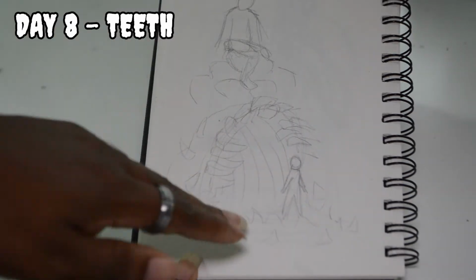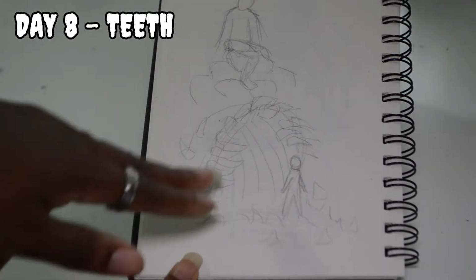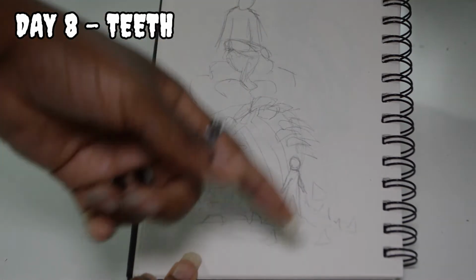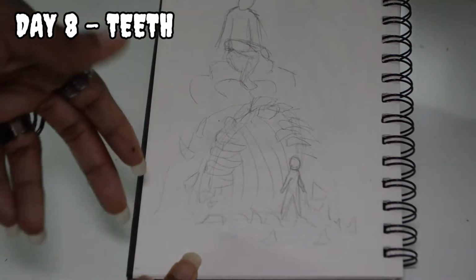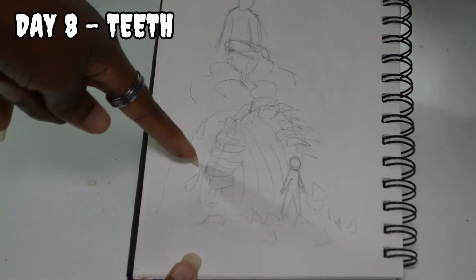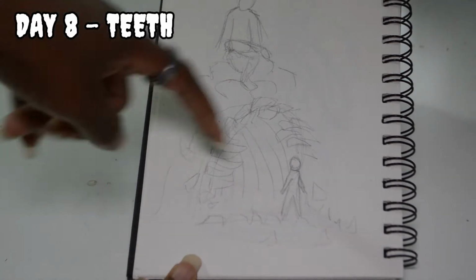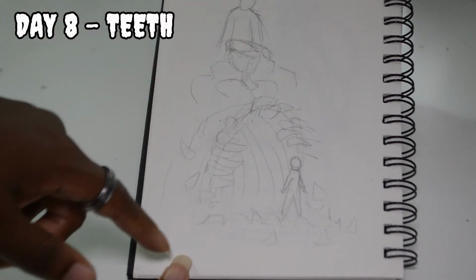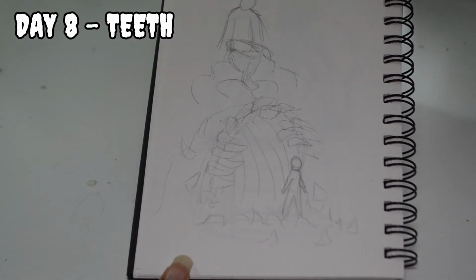I kind of moved on to this composition as someone coming across a cave of teeth or something like that, which is kind of inspired by the scene in Aladdin when he was in the desert and he came across a lamp in the desert with the big old mouth that he walked into. And also the SpongeBob episode with the worm is also what came to mind when I was drawing this. So this is the idea that I chose to move on to for the final illustration.